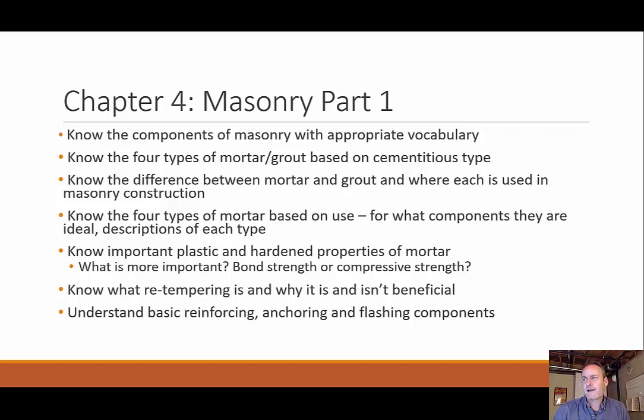I think there's 3 slides on that. When they're ideal and which mortar you'll choose for which type. Know the important plastic and hardened properties of mortar. So we're starting off with plastic. That's when we can still move it around. Then it hardens. Why do we care about each? So we're talking about workability versus strength, right? Or bond strength. Know what retempering is and why it is and isn't beneficial.